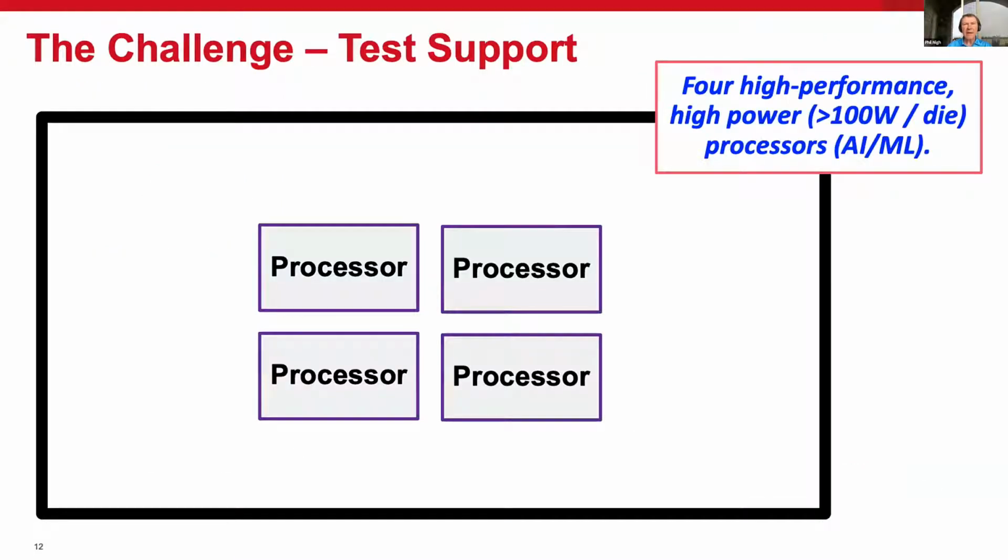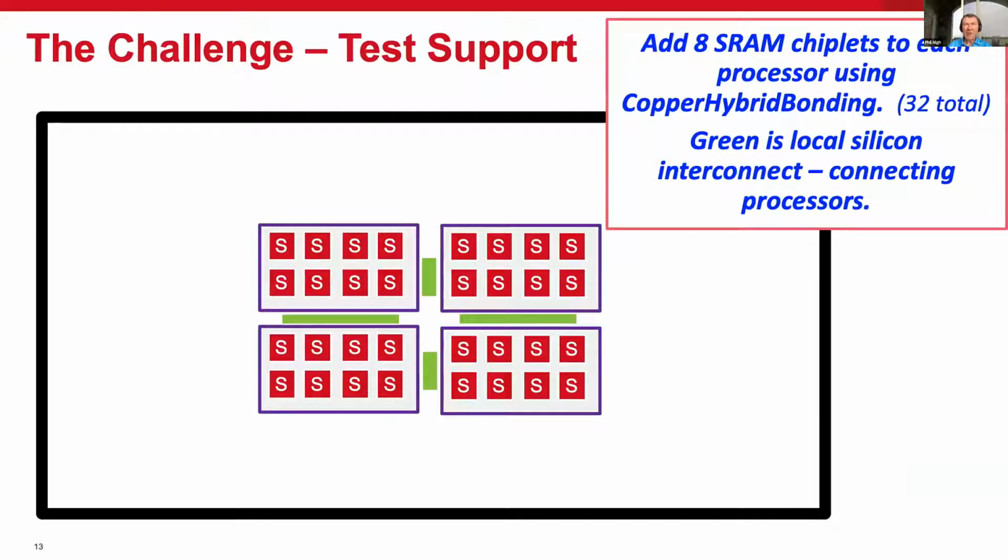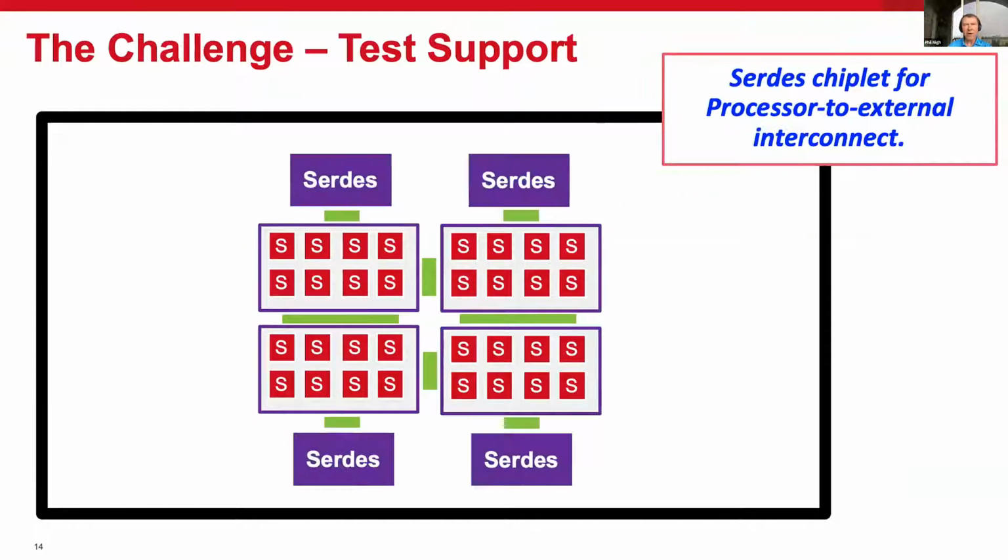And when I think about it, here's kind of an example of the type of problem looking ahead. Imagine, call it a package with 4 processors, high power. And then on those, we use copper hybrid bonding, and we put, let's say, 8 SRAMs per processor. And we connect the processors with some kind of local interconnect. A lot of the same challenges and methods would work with a bigger interposer, but let's just call them local interconnect.